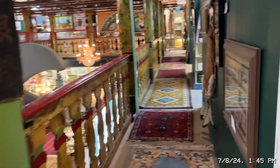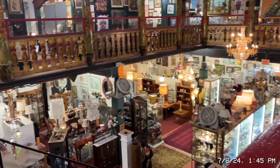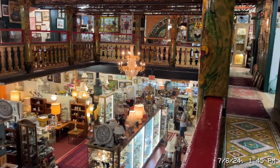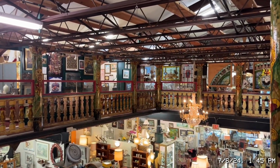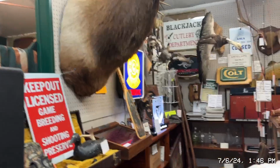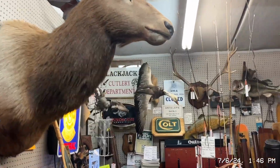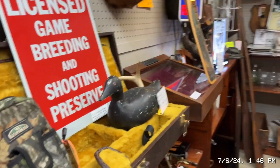So, let's keep going. Let's see, look at this. I mean, this is fascinating. Look at all this. Yeah, this is the Emporium. This is amazing. Alright, so this is the hunting and fishing room. As you can see, a deer head and a fish. You got a goose there with a duck right here.